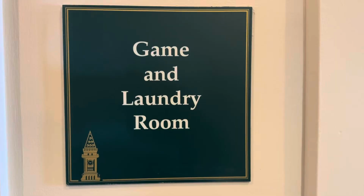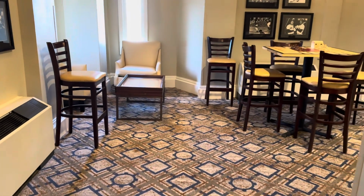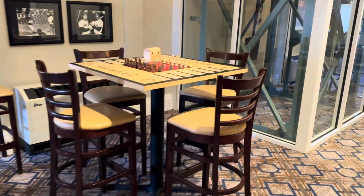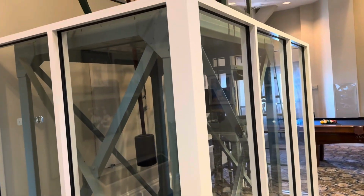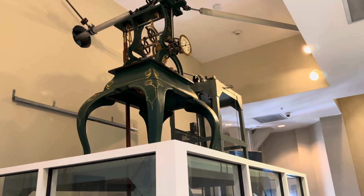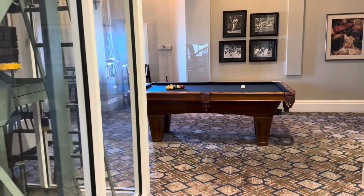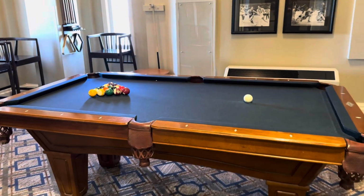Then up on the 24th floor, you have the game room and where the laundry facilities are located. Again, this is a relatively small area. This is also where the clockworks are, so if you want to come up and see the clock from the backside, that's where you can do it. So they have the game table and they have a pool table, and that's really just about all that's in this room.